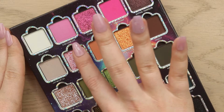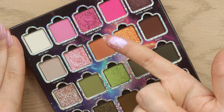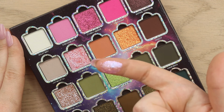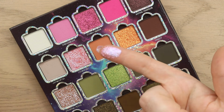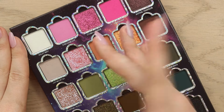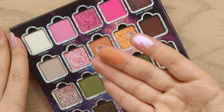Okay, we've got Stargazer, which looks like a soft pink, and it does have a little bit of a blue shift to it and a peachy base. Very pretty, and definitely like a chunkier, thicker multi-chrome. We've got Meraki. Looks like a soft kind of brownie peach.